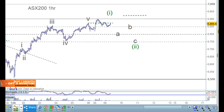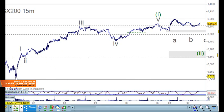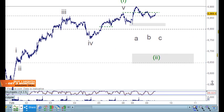So let's just go to the 15-minute chart and just check on this. This is where we were. So we had 1, 2. Now where have I made a mistake, do you think? It's just made a new high. So it's just going to continue to climb. So you've definitely got 1, 2, 3, 4, 5 here. So that takes care of that wave 5 there.